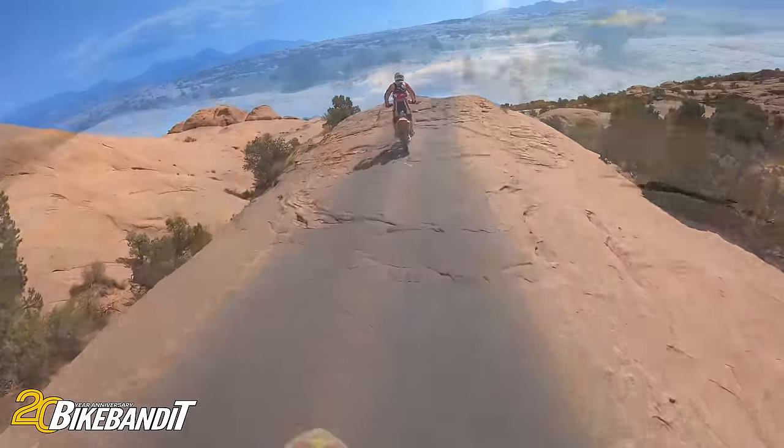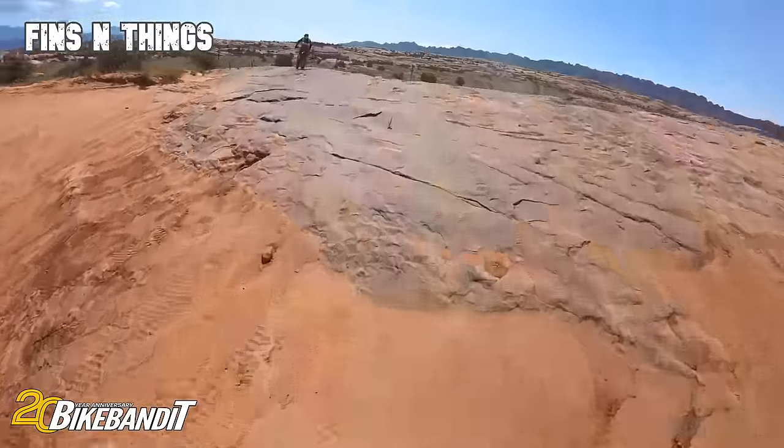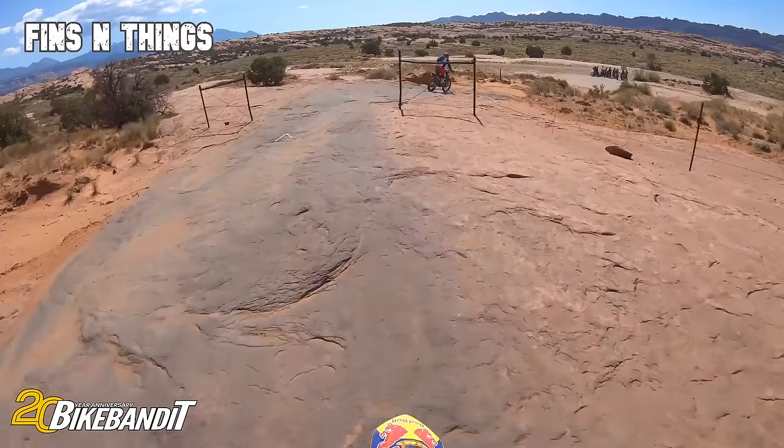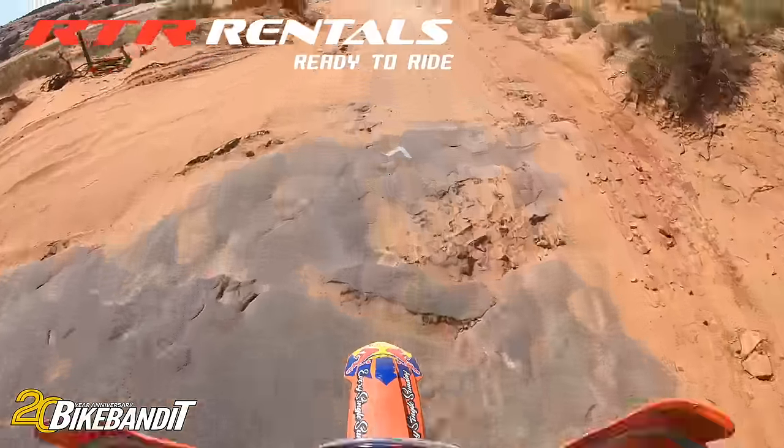So there you have it, guys. That is Fins and Things. We showed you pretty much all the difficult spots. There's a couple other things mixed in, but nothing nearly that tricky. So if you think you're up for it, I highly recommend this trail. It's a lot of fun.